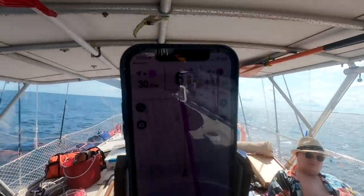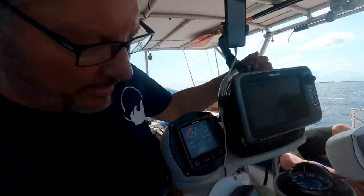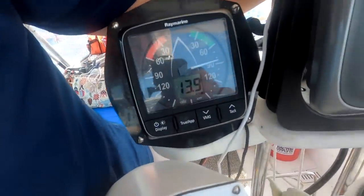It's our speed. 6.6, 6.8. We've even done 7 knots. What's our apparent wind? 13.6. 13.6 apparent wind. 89 degrees off the wind. Beautiful.